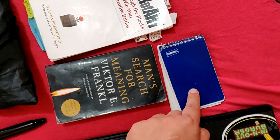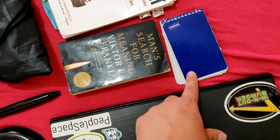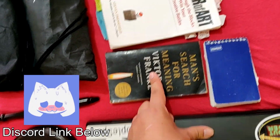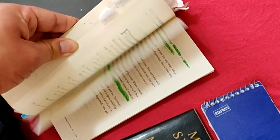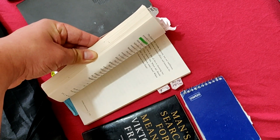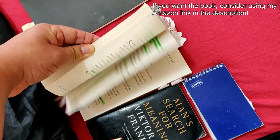Over here, little notepad that I take with me, like if I'm walking out and about, just in case I can't use my phone. Man's Search for Meaning, I promise that I'll finish the book club on that at some point. The War of Art, which is like a little Bible for me. I really, really like this book. I have tons and tons of notes and highlights and other things in here, as you can see.